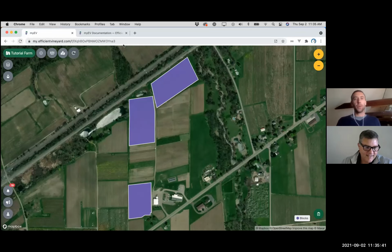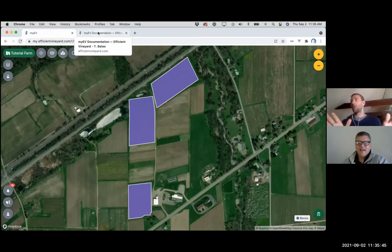Before we get started, I just wanted to point out that Terry did a great job of introducing and giving an overview of everything. So I'm just going to do a quick demo of the software to show you how fast it is to collect a little bit of data and process it in your web browser.